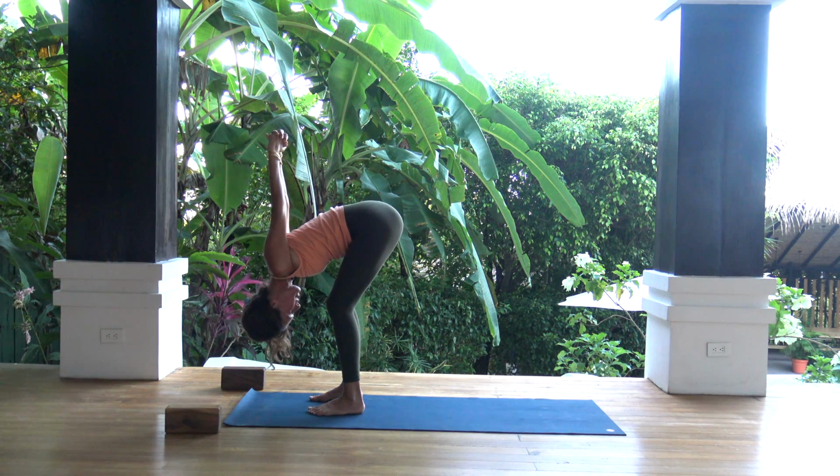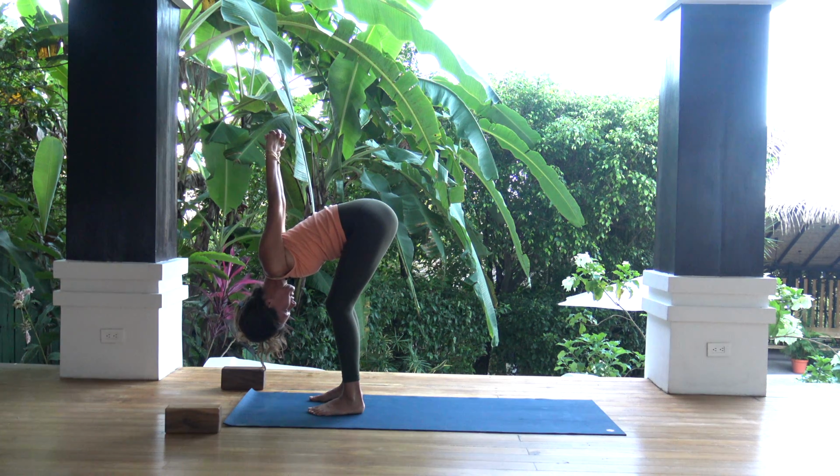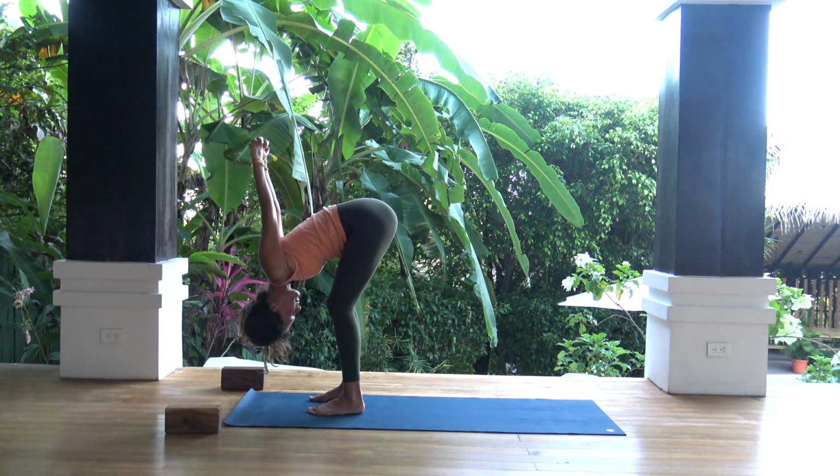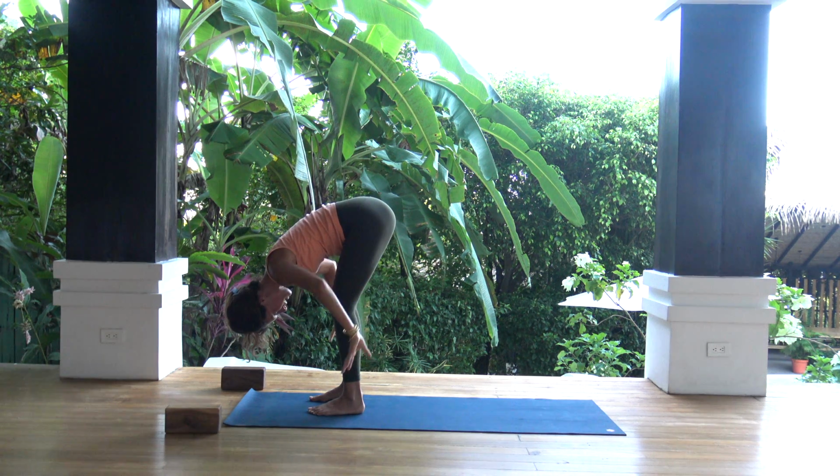So the knees stay bent, breathe deeply into your belly. Back of the neck is long, so let the chin come in. How smooth can you breathe here? Okay, if your hands are interlaced with so much care, release the hands back down to the ground.